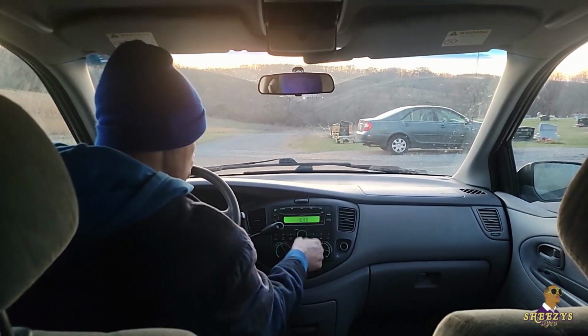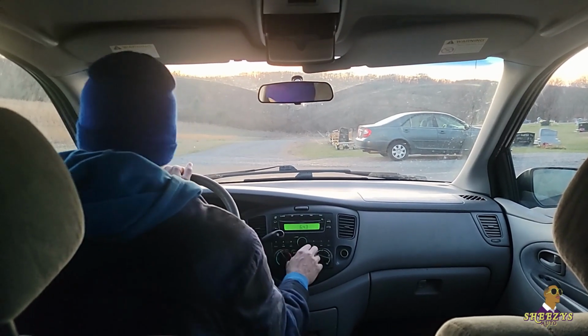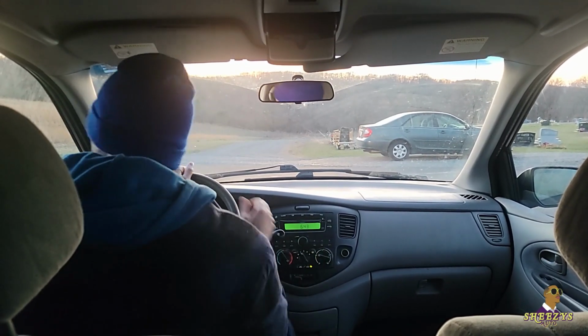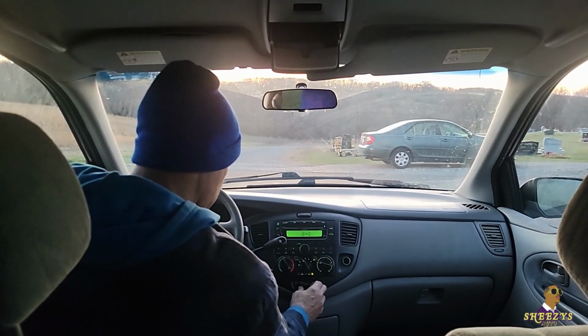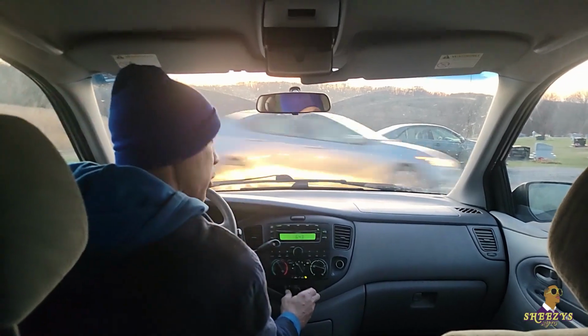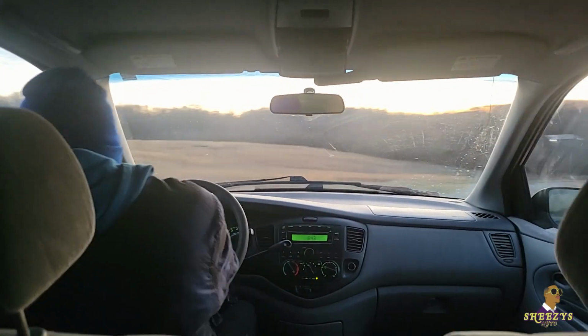To our heat. Very warm. Definitely will heat you up. It's a Mazda, ladies and gentlemen. All right, got the rear heat also. Good. Rear heat back there. All right, clear port. Clear. Clear. Here we go.